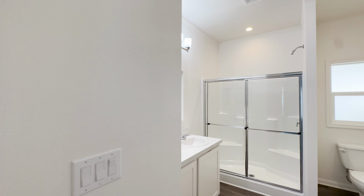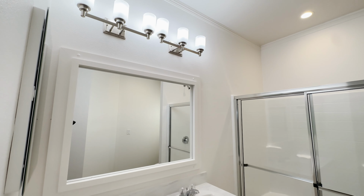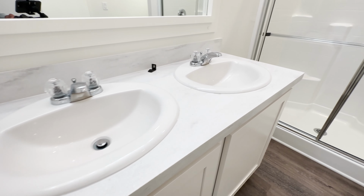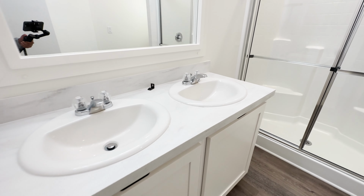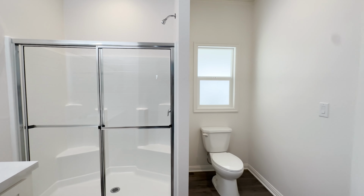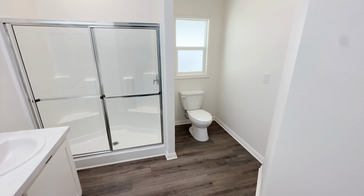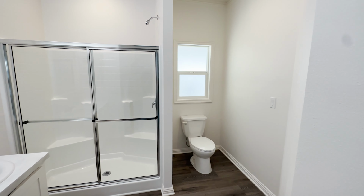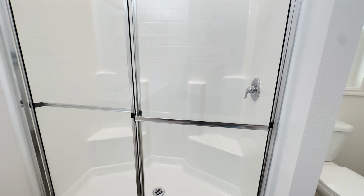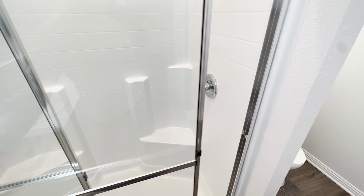Now take a look at this master bathroom. It's a very spacious master bathroom. We have a his and her sink, a beautiful vanity light, awesome mirror trim. And over here to the right, you even have room for a laundry basket if you don't want to have your laundry basket in the walk-in closet. Don't forget about this walk-in shower. Again, you have several options for different walk-in showers that you could choose from. We discuss them in the other two videos.